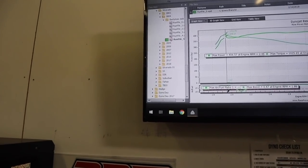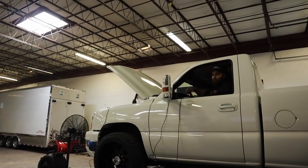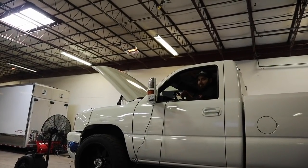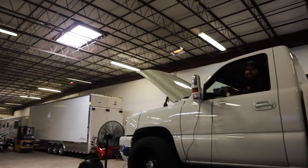In reality, it would make peak torque before I even start making the dyno. It probably makes it at 2,000 RPM, but I can't start it that low because it'll downshift. But that's a legit number. That's pretty cool. I'm excited about that. You could tell for sure if it were a spike, but that's not a spike.